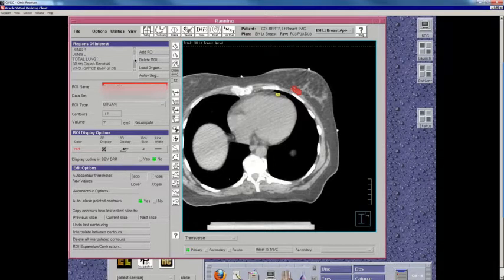Okay, which target is that? That may be the target.